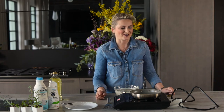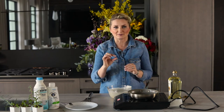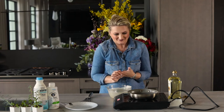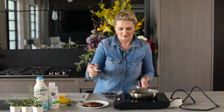The aroma is amazing. And we are looking for a bunch of bubbles to come up. These are not gonna be the pancakes that are going to be super tall, but I promise you they're gonna be so, so yummy. I'm excited. All right, so our pancakes are ready. They're so yummy.